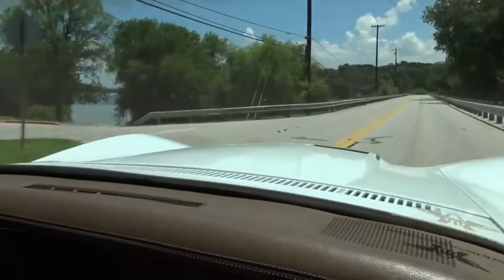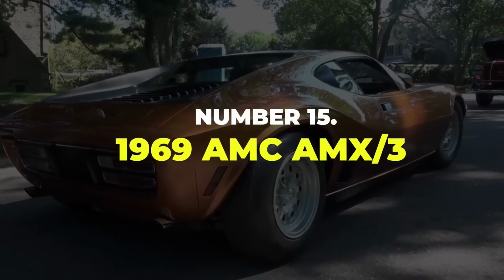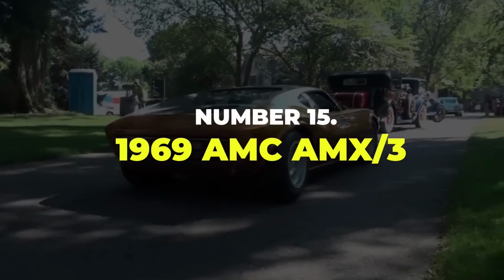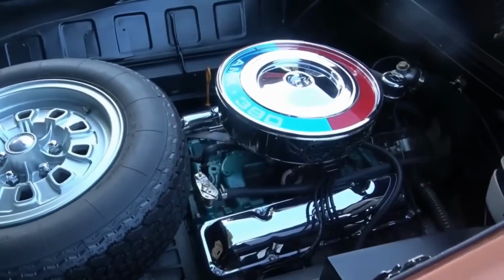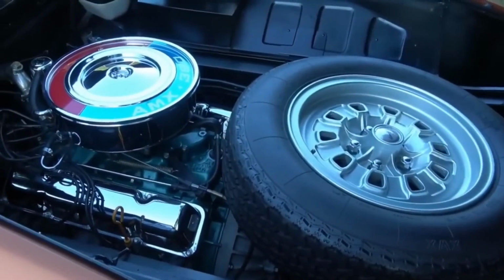Next is a first-timer on our list. AMC's most exotic car is up next. Number 15. 1969 AMC AMX3. Number 15 on our list is the 1969 AMC AMX3.